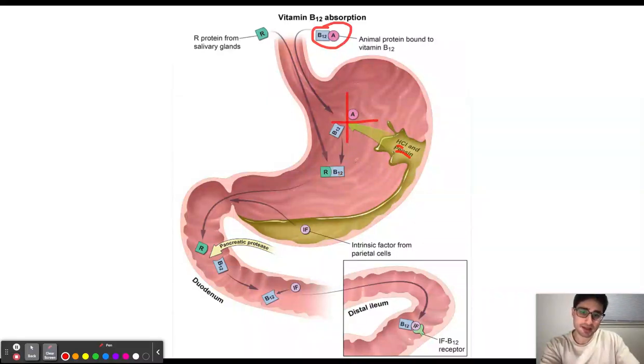Now, once this complex is broken up, the salivary glands produce a protein called an R protein. And when vitamin B12 is by itself, R protein is then going to attach to B12 and form an R protein B12 complex. Now, this complex is going to travel to the duodenum. And in the duodenum, it is going to encounter pancreatic proteases released from the pancreas. And these pancreatic proteases are then going to break up this complex. And now we're going to have B12 by itself again.